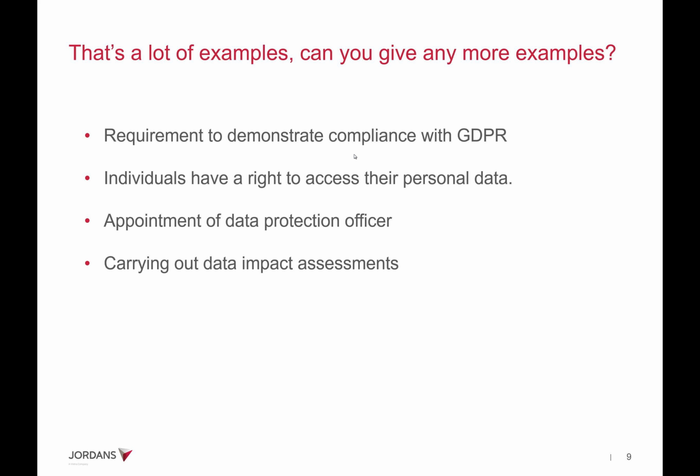You're only really going to have to appoint a data protection officer if you're carrying out large-scale data processing of special categories of personal data. So special categories of personal data means things like medical records. So a hospital, for example, will have to appoint a data protection officer, but most organisations won't have to. Now that doesn't mean they shouldn't designate somebody responsible for data protection overall, but there's no mandatory requirement to appoint a data protection officer for most organisations.